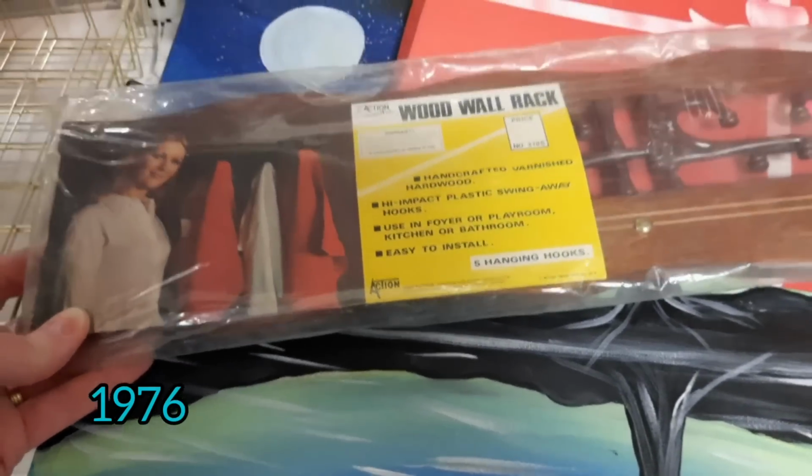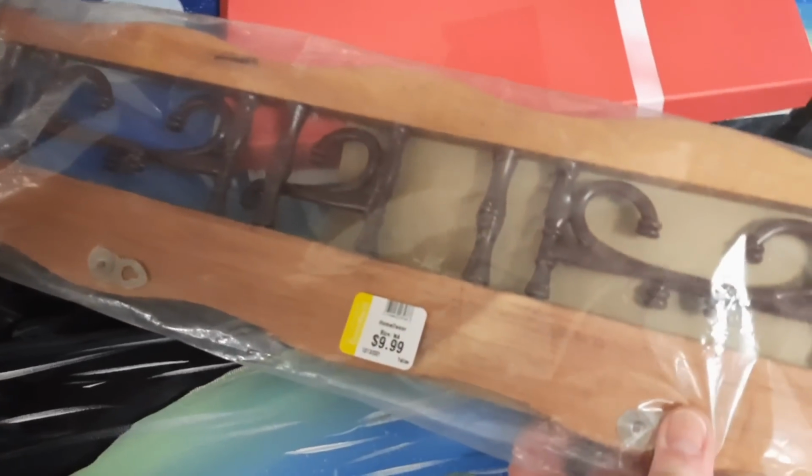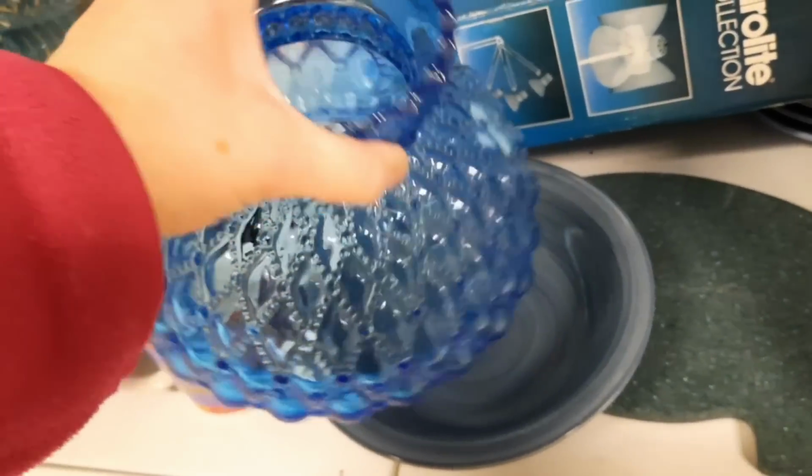This is a vintage wood wall rack. But they wanted $10 for it. And I thought that was a little high, so I decided to leave that there. And then here was a blue one. Now, these do sell well. There, that was $1.99.